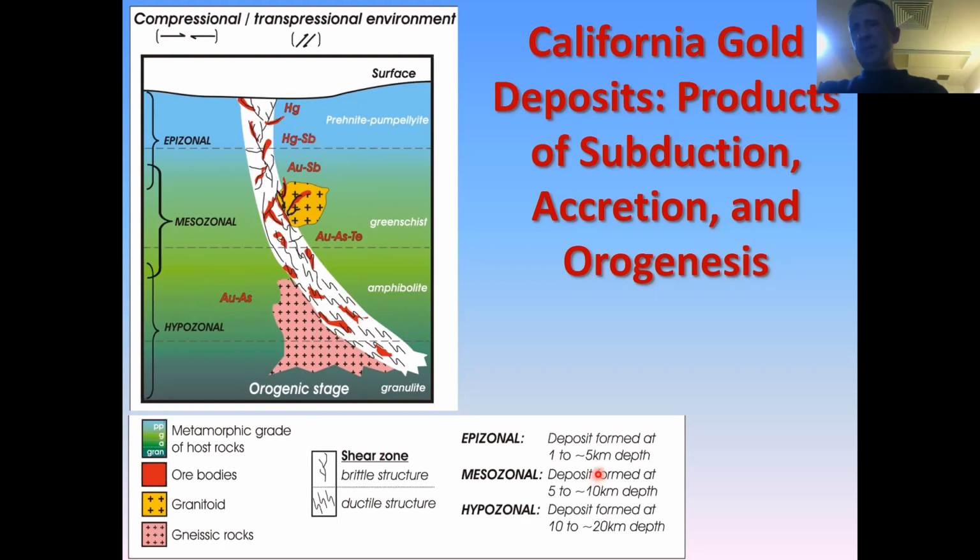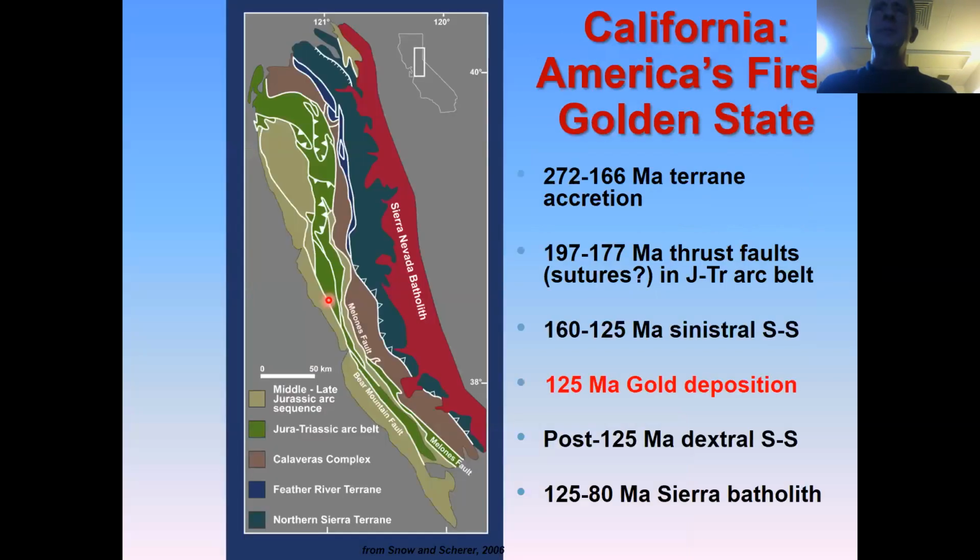So you can see the depths. At least in this epizonal area, you're looking at depths of 1 to 5 kilometers where they're forming. Mesozonal, down in here, 5 to 10. And there's been really nothing mined this deep, very little at 10 to 20 kilometers. This is the estimated depth at the time the deposit formed.